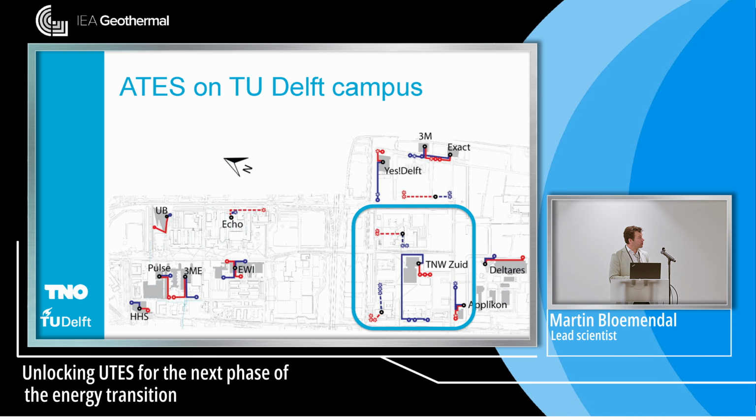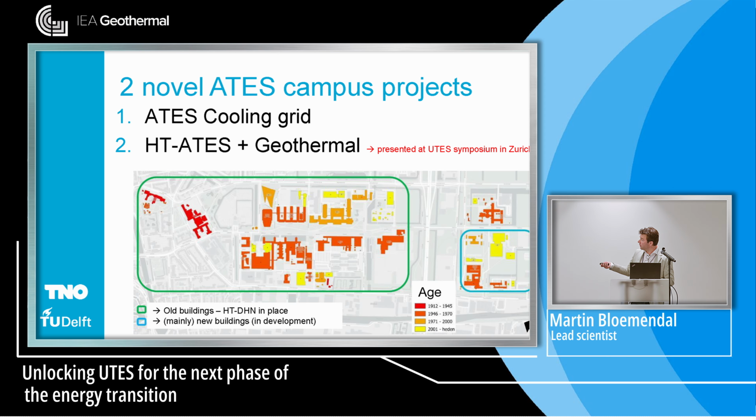So a bit about ATES on the TU Delft campus. Here you see a little map of the campus with all the ATES systems highlighted. Roughly we currently have 13 or 14 ATES systems operational. Most of them are relatively normal ATES systems with a heat pump used for space heating and cooling in new buildings, but there are two special ones. One is the ATES cooling grid, highlighted in blue, and one the high temperature ATES in conjunction with geothermal.